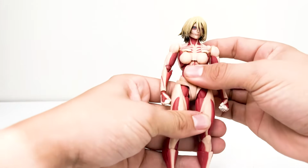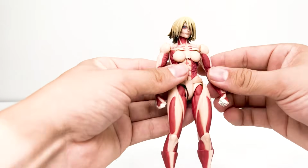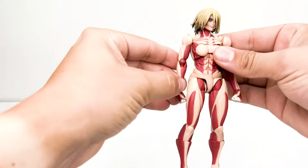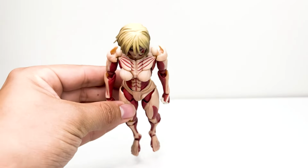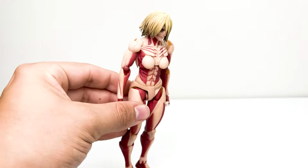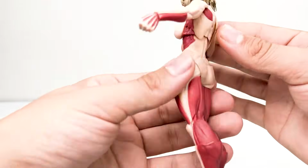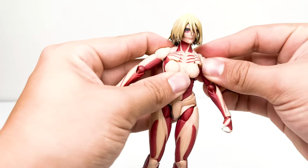Now, unfortunately, I do have some gripes with this figure, and that is, for aesthetic purposes, when you put the female Titan's arms all the way down to her side, the shoulders get really gappy, and I'm just not a fan of that, unfortunately. I wish they were able to make it more flesh, because then when you put it up like that, her arms are sticking out whenever that's covered.